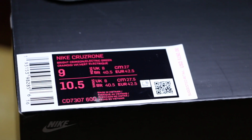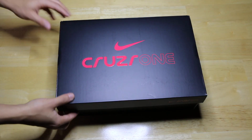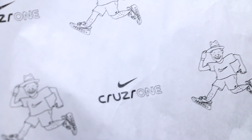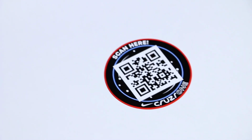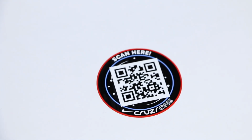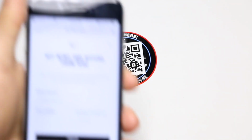What we got here today is the Nike Cruzr 1, probably one of the most unique shoes out there, and for many reasons which you'll see soon. Right off the bat, you're greeted with this dope tissue paper of old men running. Pretty cool, am I right? Then you have a QR code that'll give you free Apple Music. Nah, I'm just kidding. I wish, but for real though, it just sends you to a page giving you facts about the shoe and how it's a prototype that is also widely sold.